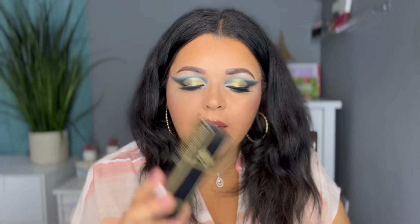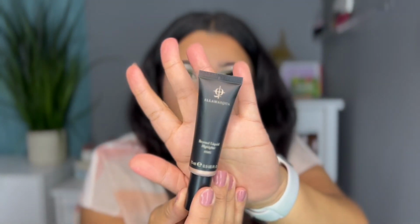So I chose the liquid highlighter. I think I have a very small version of this that I got in my Look Fantastic beauty box a couple months back. And it's such a gorgeous highlighter. And I love liquid highlighters, actually. So this is the full-size version of it. And I'm excited to own it. I wish I would have tried it today, but I also really wanted to try that palette.